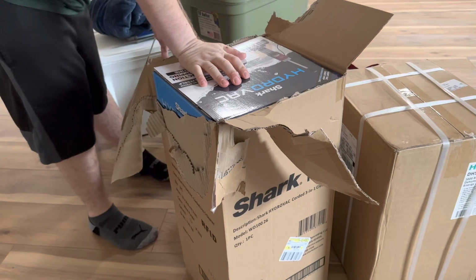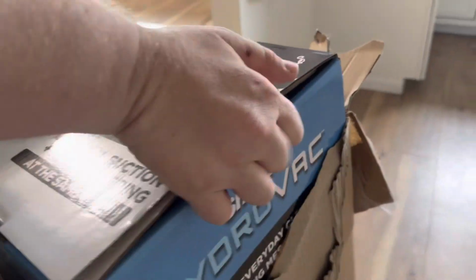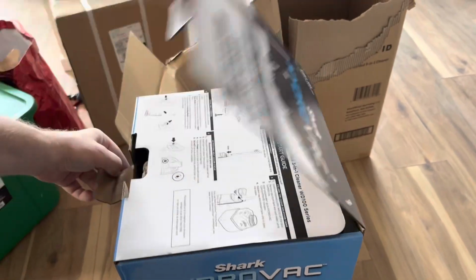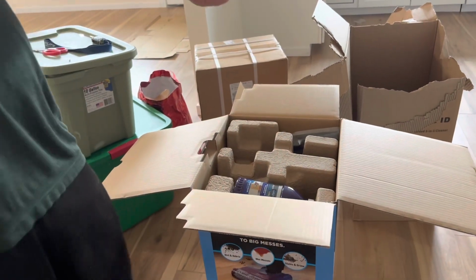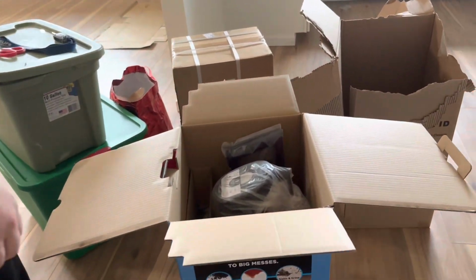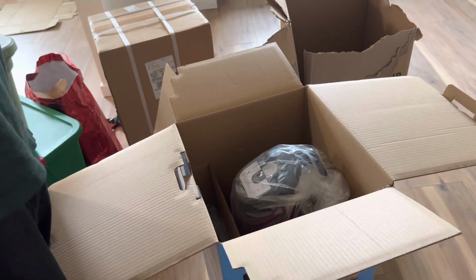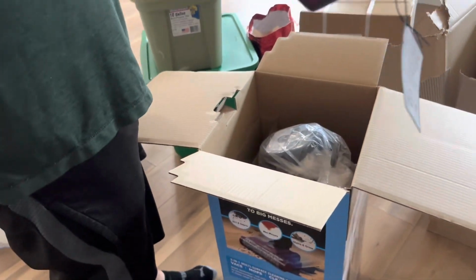Yeah, more boxes. It's a box inside a box. So, ta-daan. What is it? Vacuum. Hydrovac. Meron tayo it's manual. Ooh. Are we gonna try it or no? I don't know. Later. It requires to put all this stuff together if you want to hold that. Right. Okay.